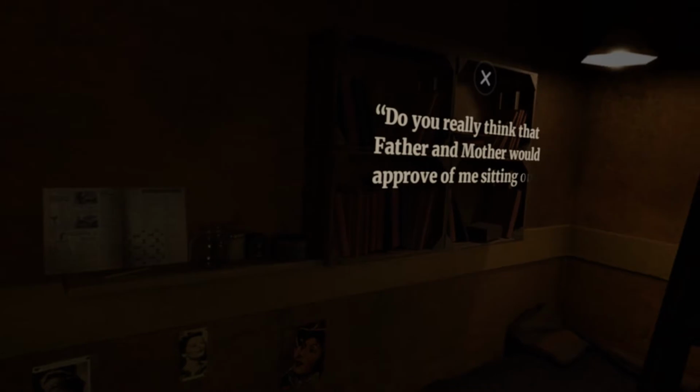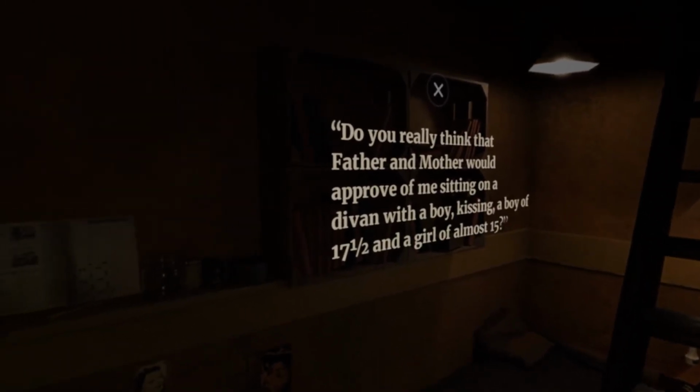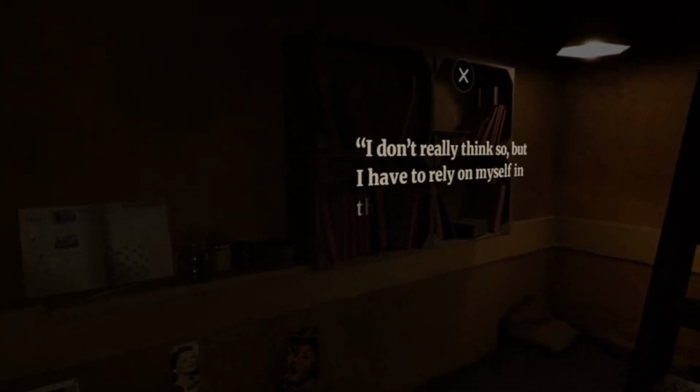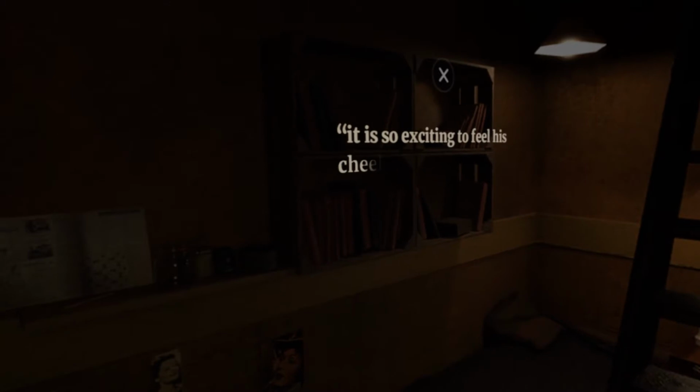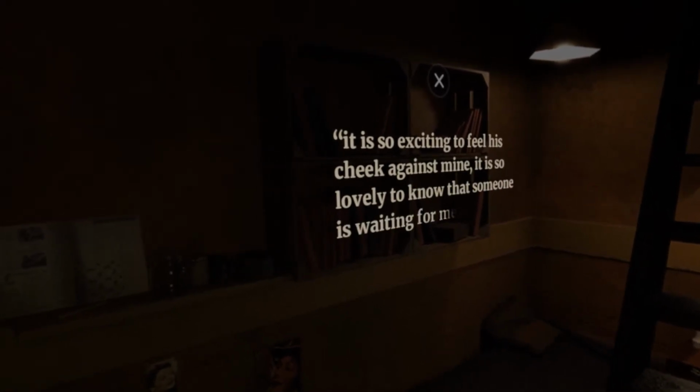Do you really think that father and mother would approve of me sitting on a divan with a boy, kissing? A boy of 17 and a half and a girl of almost 15? I don't really think so. Probably not. But I have to rely on myself in this case. It's so peaceful and safe to lie in his arms and to dream. It is so exciting to feel his cheek against mine. It's so lovely to know that someone is waiting for me.